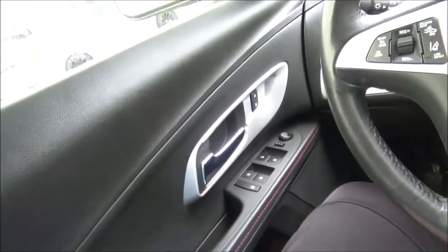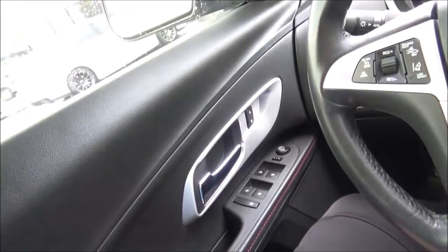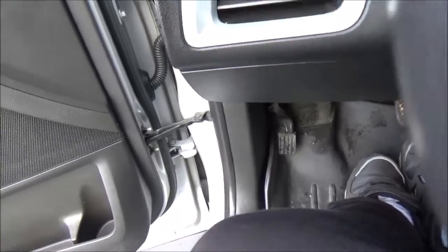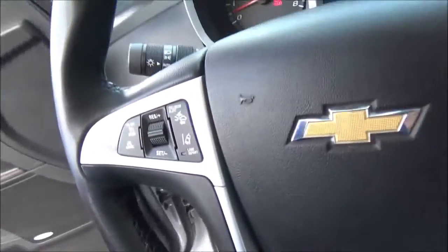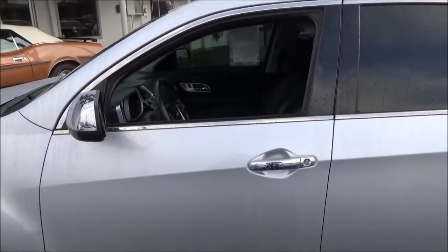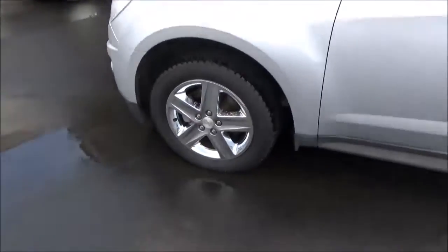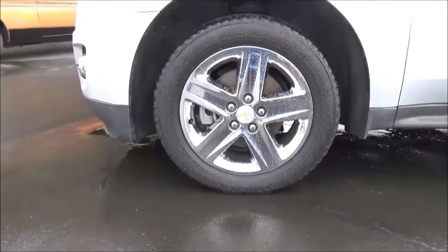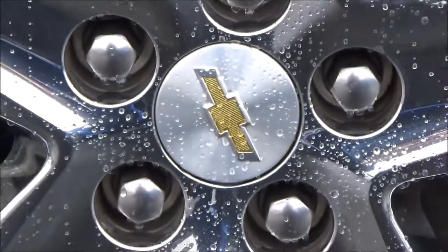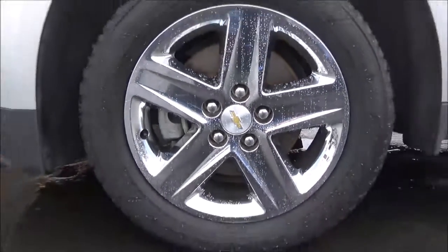With that said, let's go ahead and roll down the driver's window. All 4 windows are automatic down. And have a look at the engine. The vehicle's parking brake is foot operated. Standard on the LTZ are these 18-inch, 5-spoke, chrome-clad aluminum rims. Larger 19-inch ones are also available.